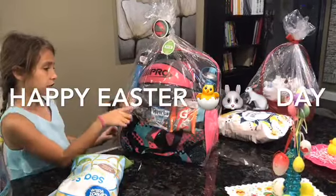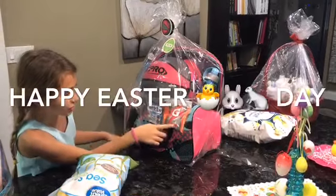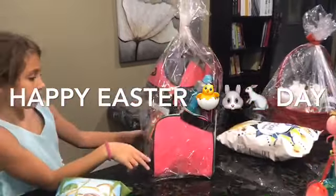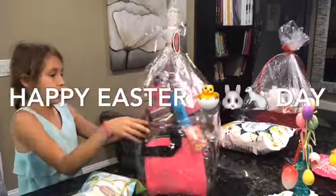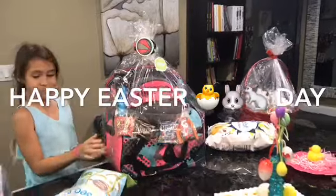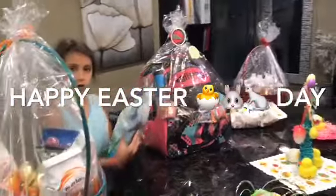And there's Sour Jacks, M&M's, free chip snacks, and what is this? Gatorade or something, I don't know. And I don't know if this is a backpack. I don't think it is. It looks like it. And then look, veggie straws.